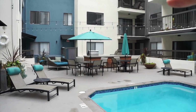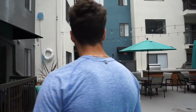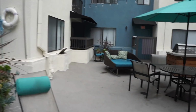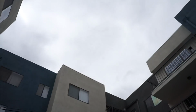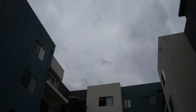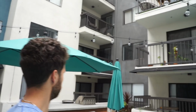But my favorite thing about this entire area is the barbecue over there. So we've been doing a lot of barbecues lately, which has been a lot of fun. You get like 2 hours of sun most of the days because you guys see the buildings kind of block the sunlight for most of the day. But if you time your tanning session right, you'll get some sun down here. But yeah, that's pretty much it.